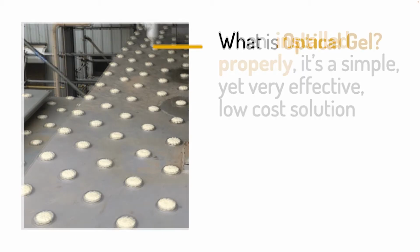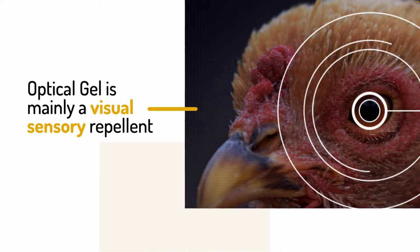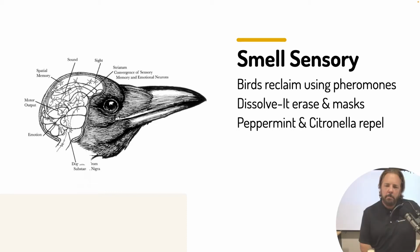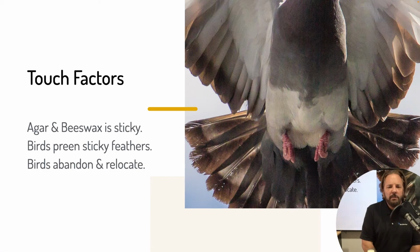Now, what is optical gel? Well, it's a multi-sensory deterrent, as I mentioned earlier, but it's primarily a visual sensory repellent. It uses UV light, as I mentioned. In addition, there are smell components. The Dissolve It is the cleaning solution that we recommend that you use. It's required for warranties for you to get proper use. It has an active enzyme in it, but also the product itself contains peppermint and citronella oils that are natural repellents to bird. In addition to this, there are touch factors.